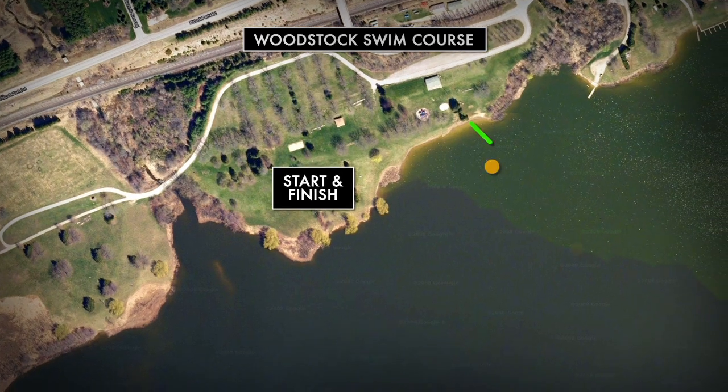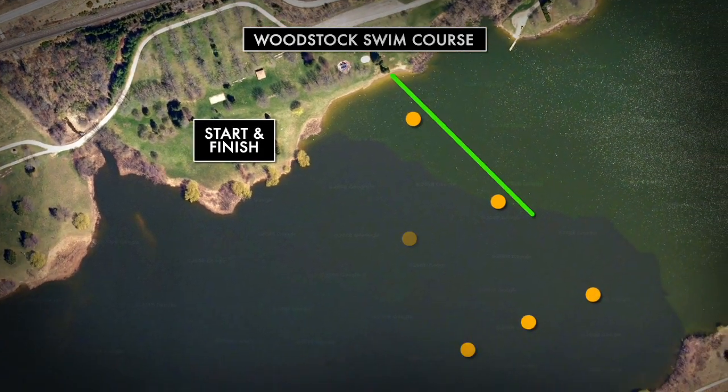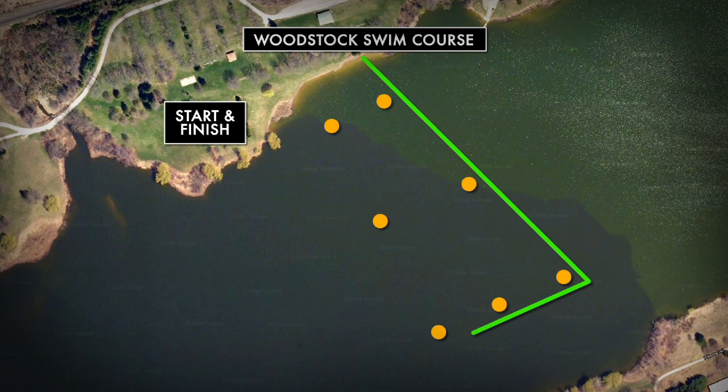The race starts and finishes at the Pittock Lake Conservation Area in Woodstock. The swim takes place in the reservoir, which promises calm and warm water so early in the year. Triathletes will swim the entire course in a clockwise direction, keeping the buoys to their right.